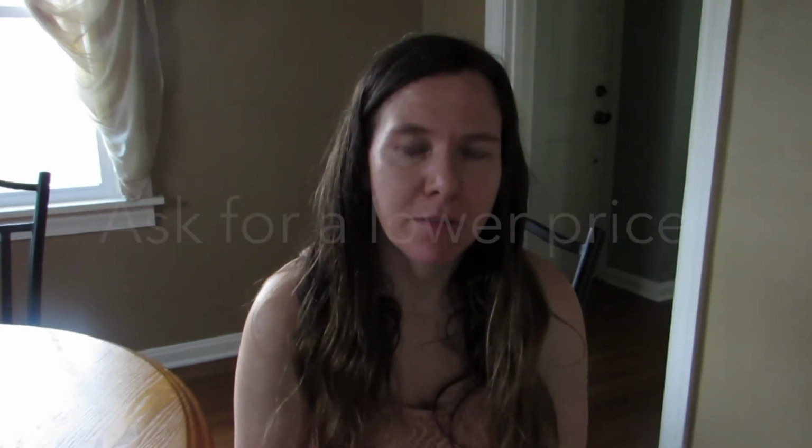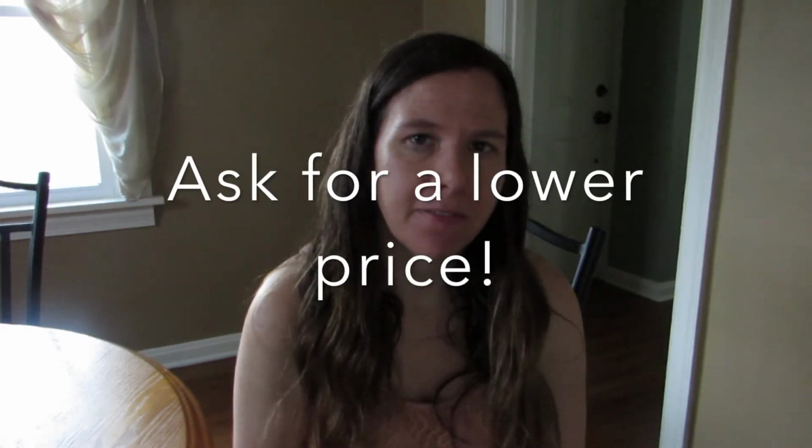My next tip, this kind of depends on the store, is to ask for a lower price. And this usually is useful if, like I said before, you find something that has a missing button or a stain, and it depends on where you're at, but you could sometimes go up to an employee and say, hey, this shirt is missing a button. Is there any chance I could get a lower price on it? And some places will take a few dollars off the price of something if it's damaged in some way. So just keep that in the back of your mind if you're trying to negotiate a better deal for yourself. It doesn't hurt to ask. The worst they can tell you is no.